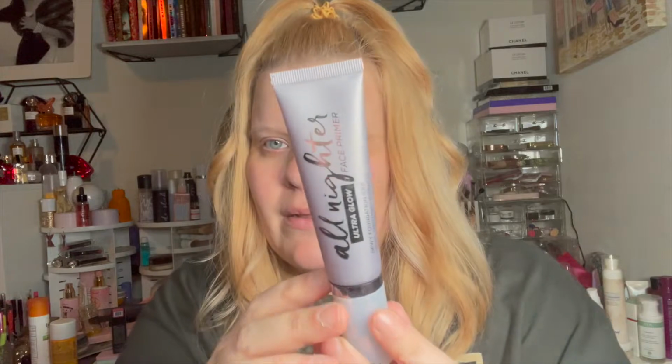So she picked the Urban Decay All Nighter Ultra Glow Primer, and I like this a lot. People don't really talk about it much. It has a grip to it. It's a little tacky, but it's also hydrating, so it gives you a nice best of both worlds. And as somebody who has combo skin, I really like this one. Also, we didn't discuss setting sprays, but I love that setting spray.